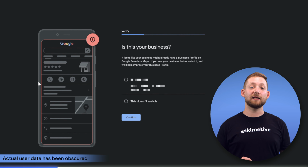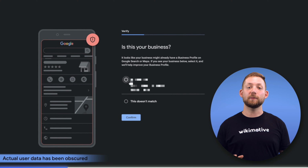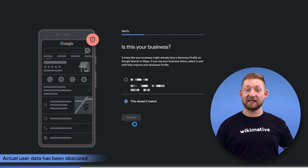The first screen may look familiar to last week's viewers since you were being asked to confirm if you're one of the businesses it's found in its search. If you select the listing shown, you'll be taken to an existing listing to either verify it or to mark it as duplicate. If you select This Doesn't Match, you're creating a listing from scratch. Once you've hit Confirm, you'll be asked to select a way to get verified.